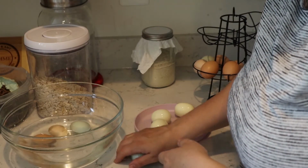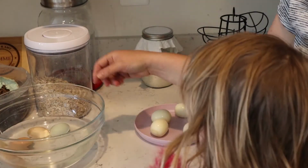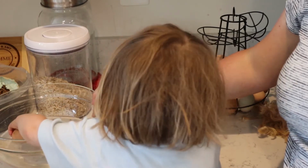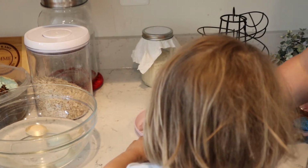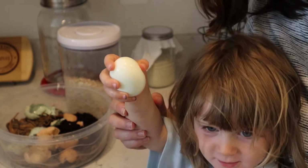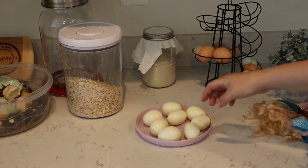Would you like an eggie? You want to help me? Okay, pick an egg. They're not too hot to touch. Okay, now tap it on the counter. You're gonna tap it so you can crack the egg and you can roll it. Turn around and show everyone your egg, hold it up. That egg's perfect. Good job, Addison. Okay, all done. Thank you for your help.